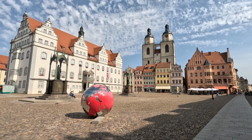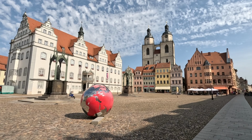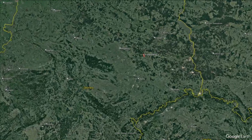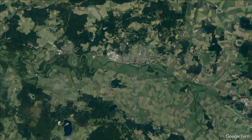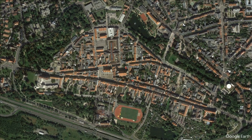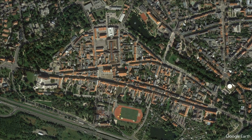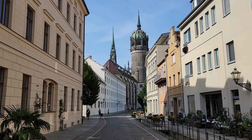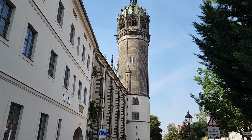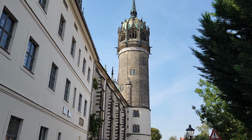Wittenberg, officially known as Lutherstadt Wittenberg, is located in the German state of Saxony-Anhalt, situated on the River Elbe, about 60 miles southwest of Berlin. Made famous for its connection with Martin Luther, Wittenberg is his adopted hometown and the birthplace of the Protestant Reformation.